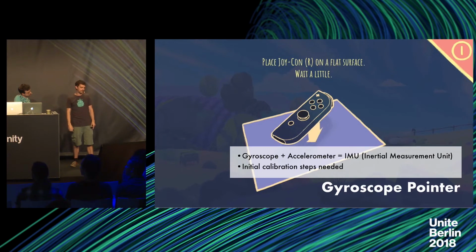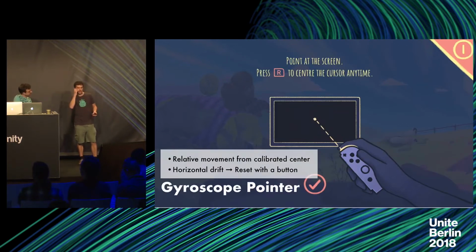That's necessary because out of the box, the Switch doesn't offer you a pointer, as I said before. So you kind of have to get around that problem. Maybe some of you have already done this or know this. When you have a gyroscope and an accelerometer, as the Joy-Cons do, you basically have an inertial measurement unit, or an IMU, which is basically just fancy for you could track the device's orientation. But that all works relatively, so the device has no clue of where the TV is. So in the calibration process, you first put the device down, so the sensors are at rest, and once that happened, you basically tell the game where the center of the screen is. So you point at it and press the reset button. And from there on, you have relative movement according to the movement of your hand.